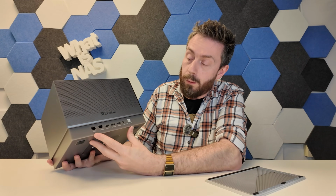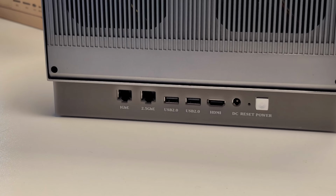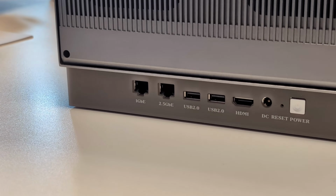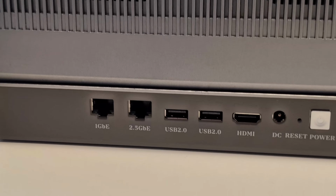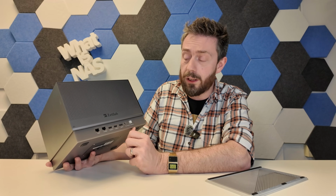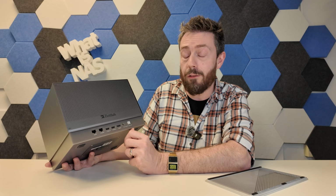Now, in terms of port connectivity on the rear, again, we are talking about the standard class model here, and this one has a 1 gigabit Ethernet port, a 2.5 gigabit Ethernet port there. It also has USB 2 ports there on the back for KVM setup, although I didn't really see much in terms of HDMI output on this. Maybe that'll integrate later into the software. There is an HDMI 4K 60 frames per second port and a power button there.